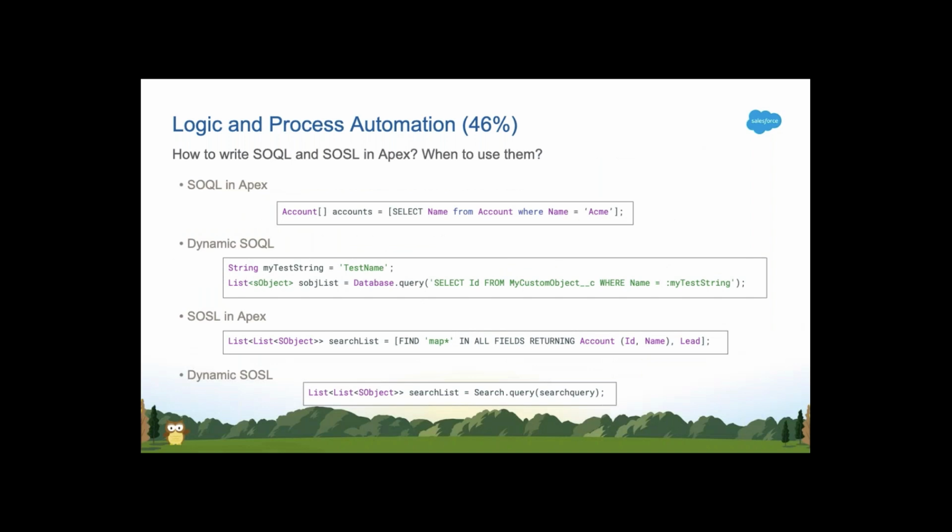All right, you also need to know how to retrieve data in Apex, specifically how to use SOQL and SOSL, and when to use SOQL versus SOSL. For example, if you already know which object you're going to query the fields from, you can use SOQL. You may use the dynamic version of SOQL if you have a dynamic object API name, or if the field that you're querying for is dynamic.